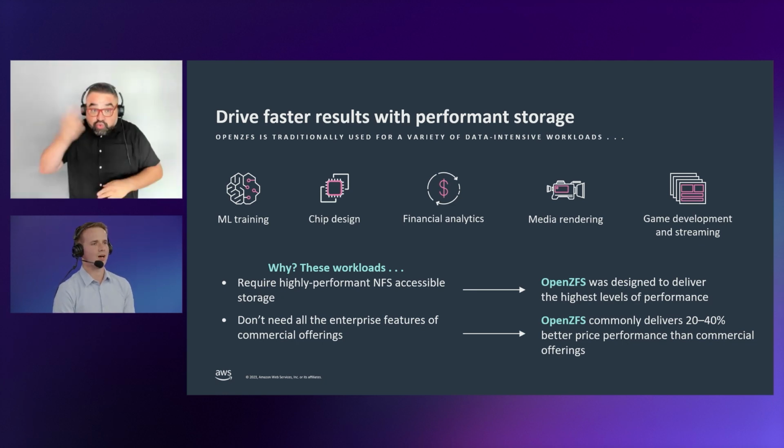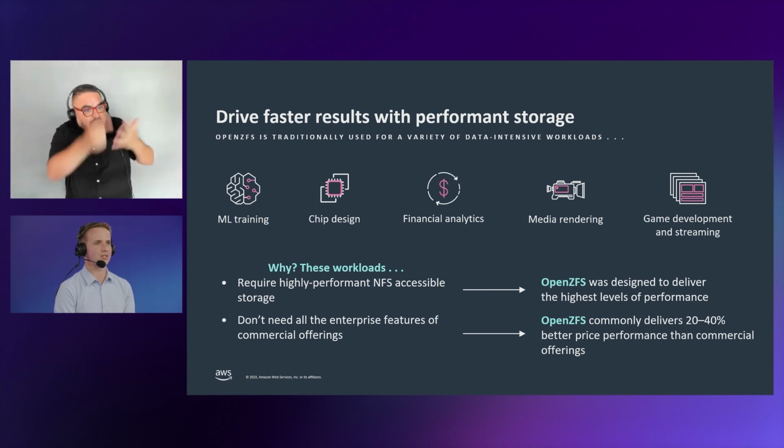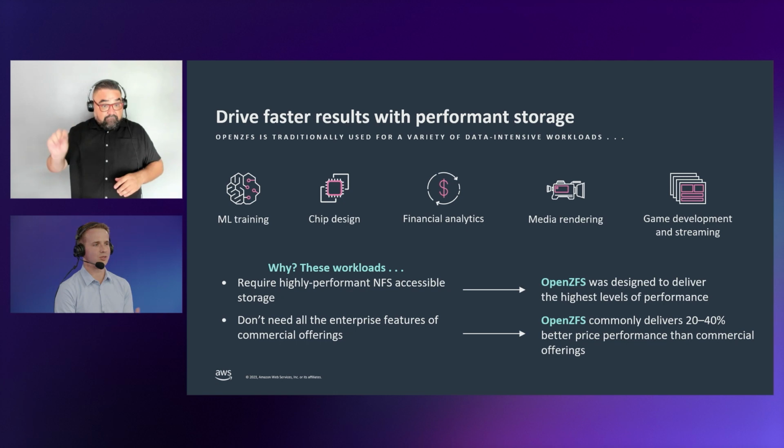And for a lot of these use cases, there's a number of different file systems that customers commonly use. For a lot of these use cases, customers aren't looking for some of the enterprise features of commercial offerings. And in these cases, with Amazon FSx for OpenZFS, customers can commonly deliver 20 to 40% better price performance relative to commercial offerings if those capabilities of commercial offerings aren't ones that they need for these types of workloads.